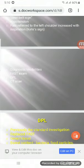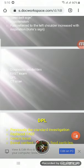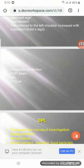So it is important to decide which different modalities to use to determine whether these patients are unstable and need urgent surgery, or whether they may be stabilized and observed with conservative treatment. The diagnostic modalities are FAST scan, DPL and CT scan.